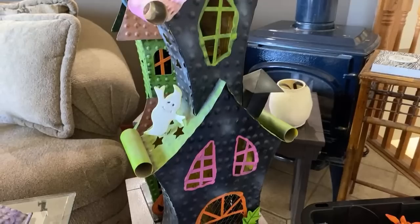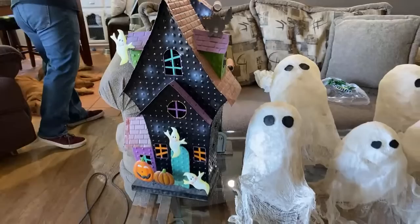Where did we get these metal houses? So, at Safeway. Safeway's floral department does decorations too, but they're way overpriced. So if you wait until the end, they will be way less in price. And you'll get a good deal.